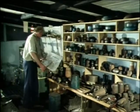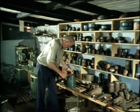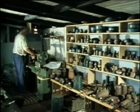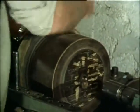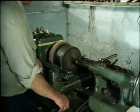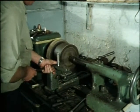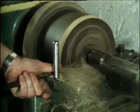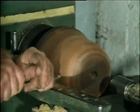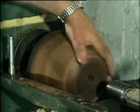Yes. Jackie has to first make the wooden chuck. Now this is a special type of wood. It's called lignum vitae. It's the same type of wood that the saddler has in his mallet. When the wood is chosen, it is mounted on the lathe, and it is turned down to the exact size that will suit the design of the kettle. The wooden chuck is now nearly the exact shape that Jackie requires, and all it needs now is a rub down with a piece of emery paper.